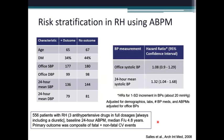So what about outcomes? Well, this is reproduced from their outcomes table. Just as in previous studies, the hazard ratios reflect a standard deviation increase in ambulatory blood pressure, in this case about 20 millimeters of mercury because you have a resistant hypertension population. And 24-hour mean systolic blood pressure, when adjusted for clinic blood pressure, was associated with a 32% increased risk of adverse outcomes. In contrast, just as in previous studies, office systolic blood pressure when adjusted for the ABPM-derived blood pressures was not significant.